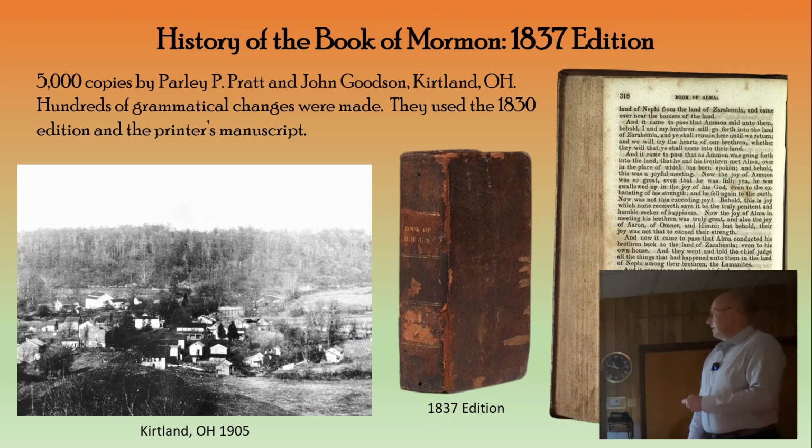Now they made hundreds of grammatical changes. So they would see things that weren't good modern English, and they would change them to be better English. Now what we found since is that what they were doing was taking away some of the Hebrew nature of the book. Because a lot of those things that we consider grammatical errors are actually proper Hebrew, and it was translated correctly. But with good intentions, they're thinking, let's make it right, let's make it look better, let's make it easier to read. And so they did what they did.